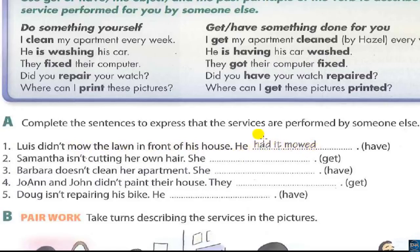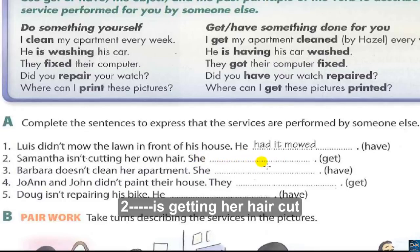He had it mowed. So here we have verb to have, it, object, plus past participle. Now, use get. Samantha is not cutting her own hair. She's getting her own hair cut. She's getting her hair cut.